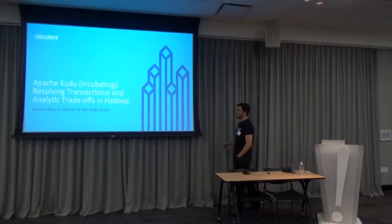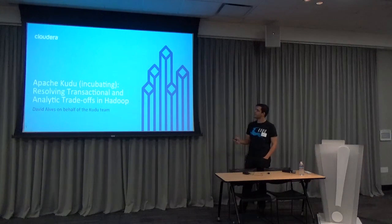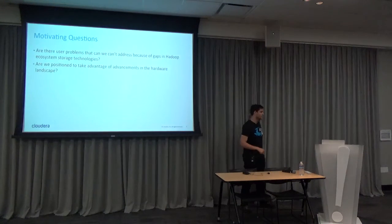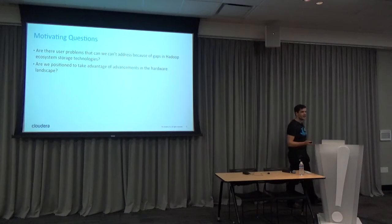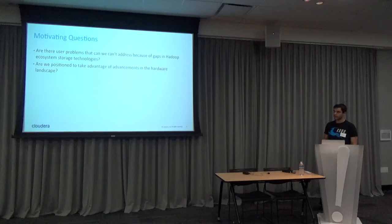which is a new columnar engine for the Hadoop ecosystem. So first of all, I'd like to start by talking about why did we build this new thing, right? Why didn't we just use whatever was there before?